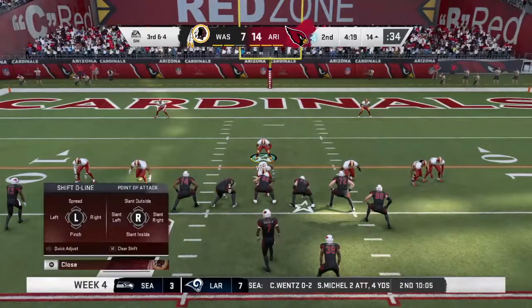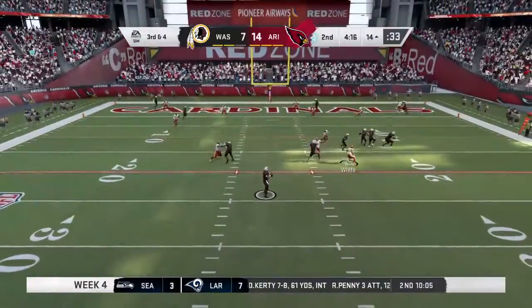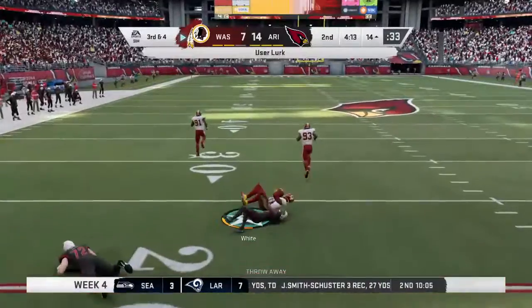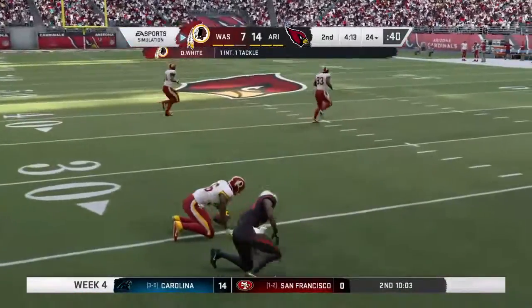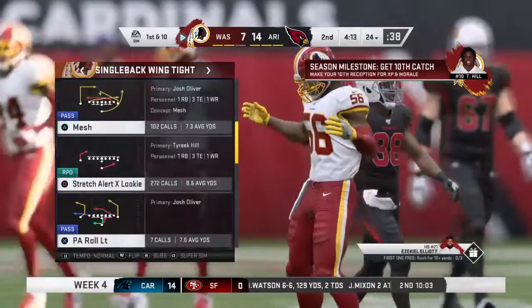It doesn't matter whether it's offense or defense, because there's usually a great amount of bodies in that part of the field. In this case, no one. Into heavy traffic, and it's intercepted. It's Devin White, the linebacker, and he'll return it to the 24-yard line.